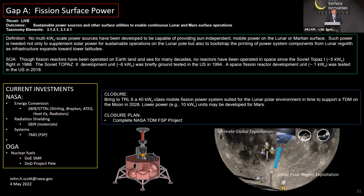that we have is the development of an efficient surface power plant. This gap would be closed by coming up with a 40 kilowatt nominal power plant. There's a program underway now. There's a competition. There's a call out for design contracts that's open at the moment, collecting proposals. The purpose of this device is in part to provide a demonstration for a fission power plant that we might need for the Martian surface in the future, but it's also become a key part of the lunar surface architecture.